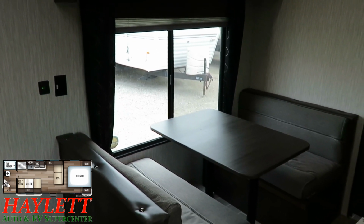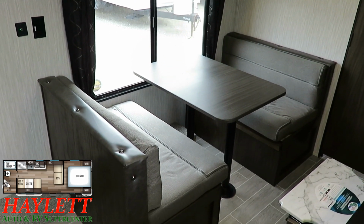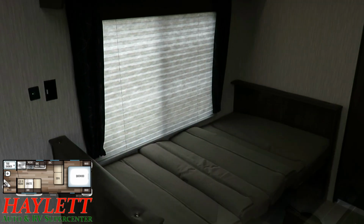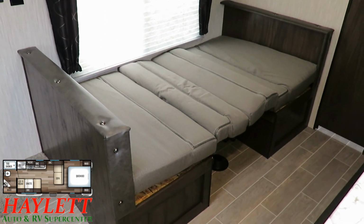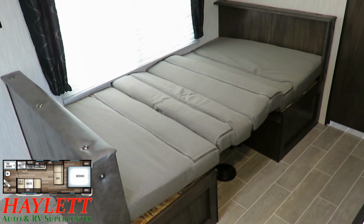Big campsite viewing window there overlooking our 4-person dinette. So it's a couples camper, but has good kind of guest entertainment space, as well as good guest sleeping capacity. Which is probably one of the times you're really going to enjoy that big pull-down privacy shade you have on that window right there. If you do have a guest, and admittedly, these are smaller sleeping spaces. These are good for, like, big dogs and small kids.